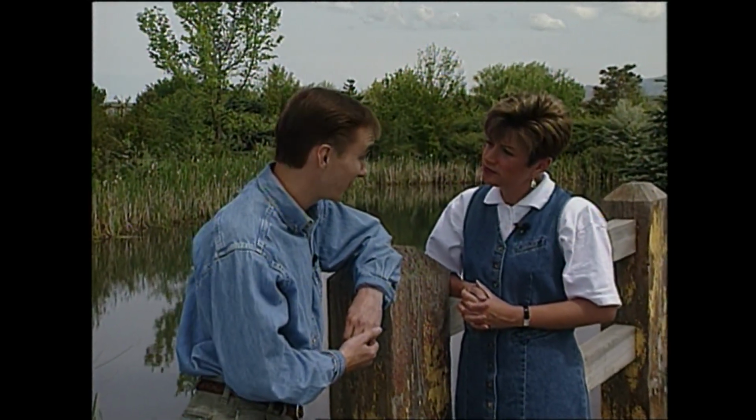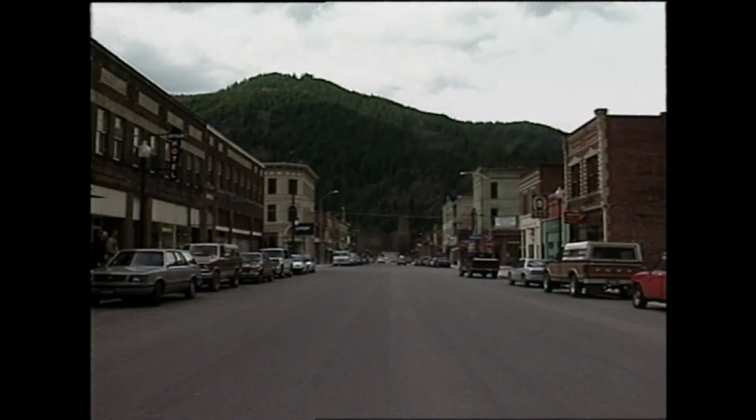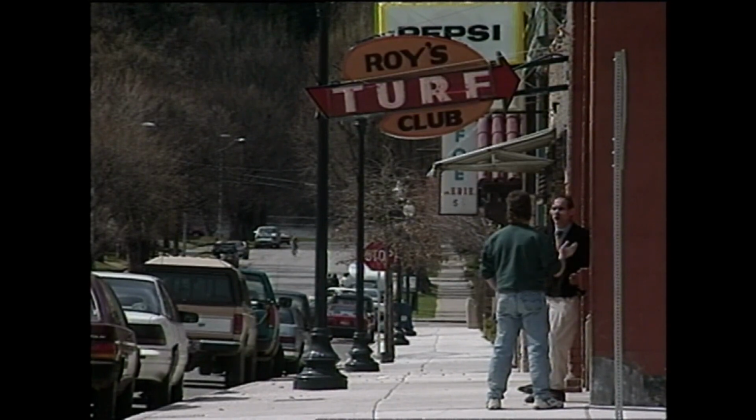And the men who worked there obviously needed a place to let loose when they got out of those tunnels. And there is one business in Wallace that found a way to capitalize on that. Wallace is pretty quiet these days, but that's not how it used to be.